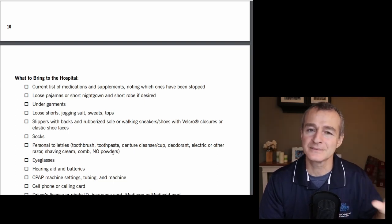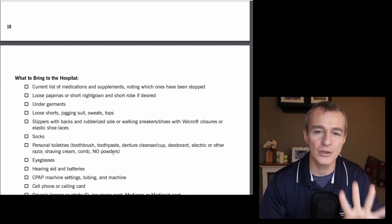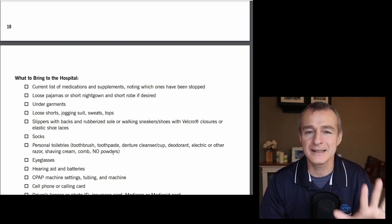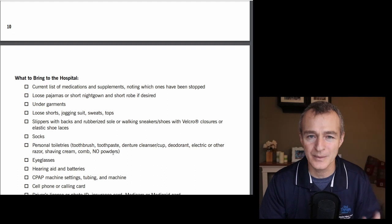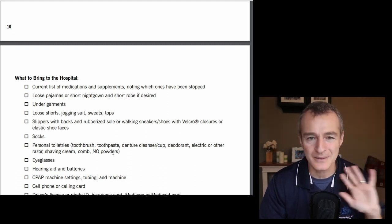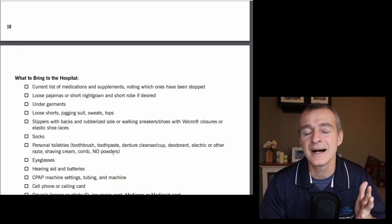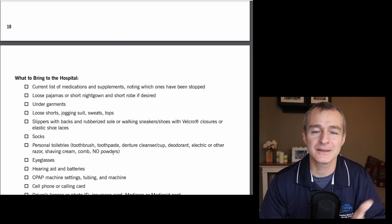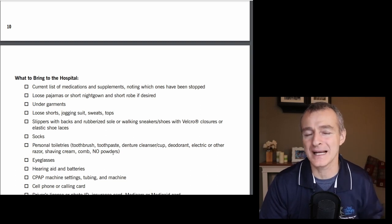Take a break, look at what we've covered, go back and maybe even watch this again. But you guys are going to be so prepared for this procedure. It's going to completely change the way you experience post-surgical recovery compared to someone who maybe isn't as well prepared.